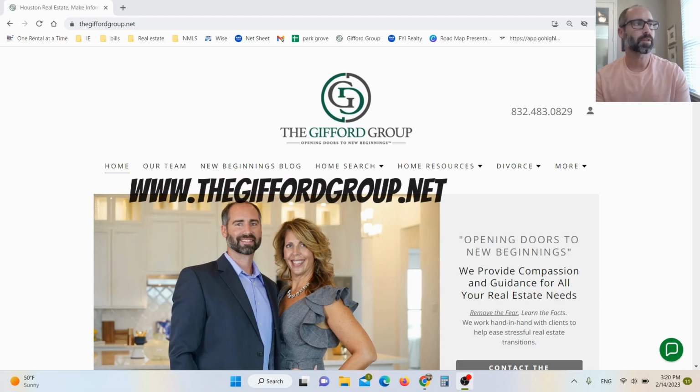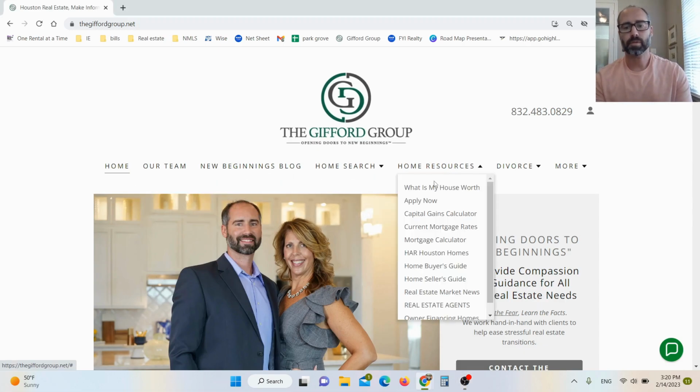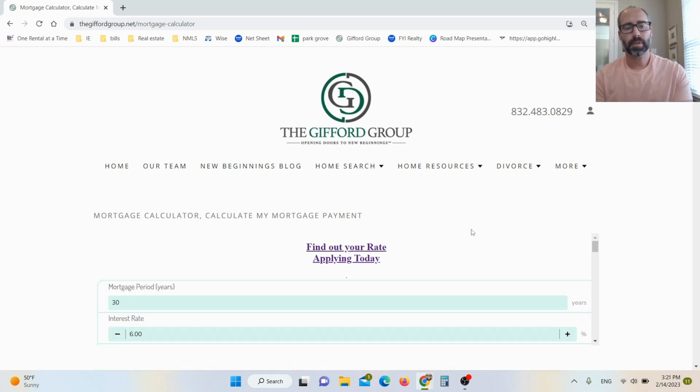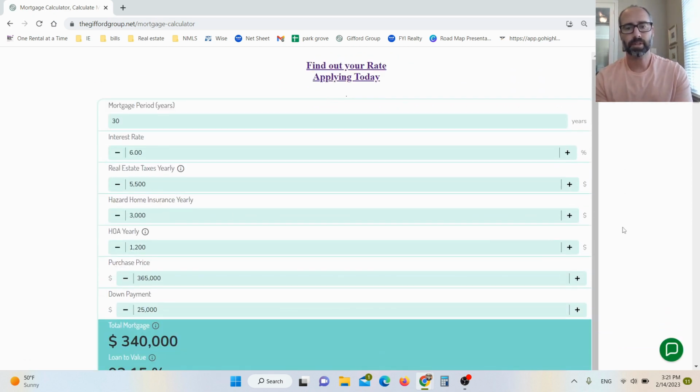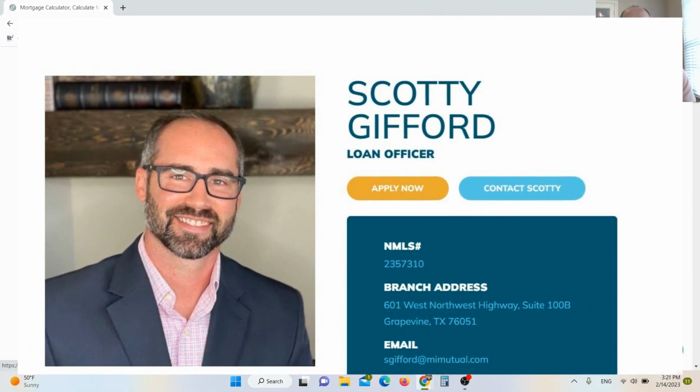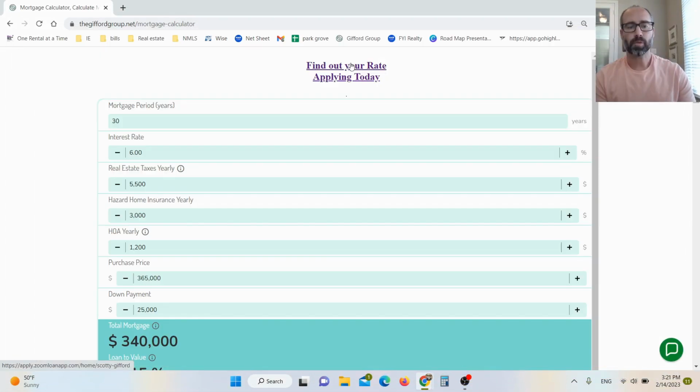So if you go to our website, thegiffordgroup.net, and go to our home resources and then to the mortgage calculator, the very first thing it's going to pull up is this mortgage calculator, and I can scroll down a little bit to show you. Once you are ready to actually apply, you can click this button. It'll take you to a pop-up window where you can apply with me, and we can talk about getting you qualified for a mortgage. But let's just run through a scenario today.